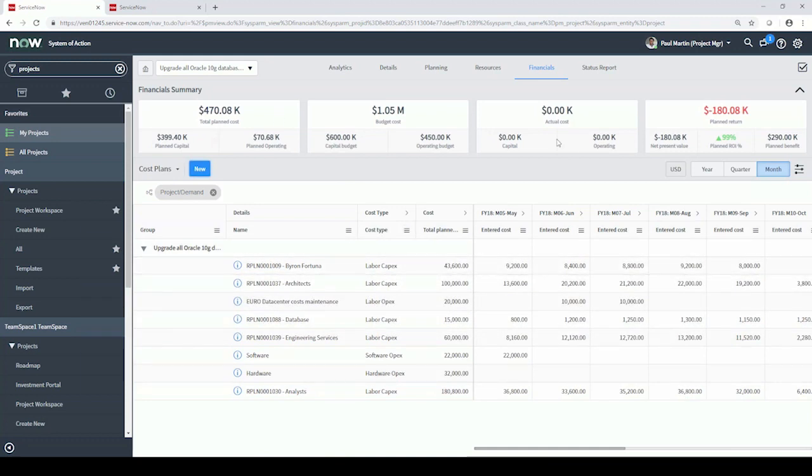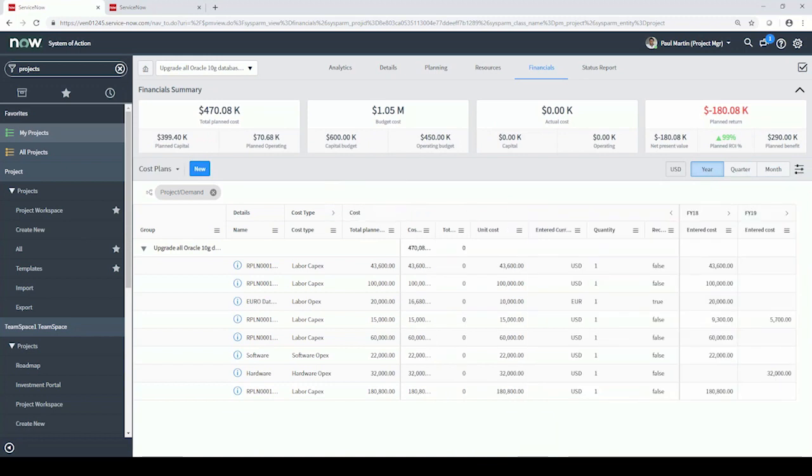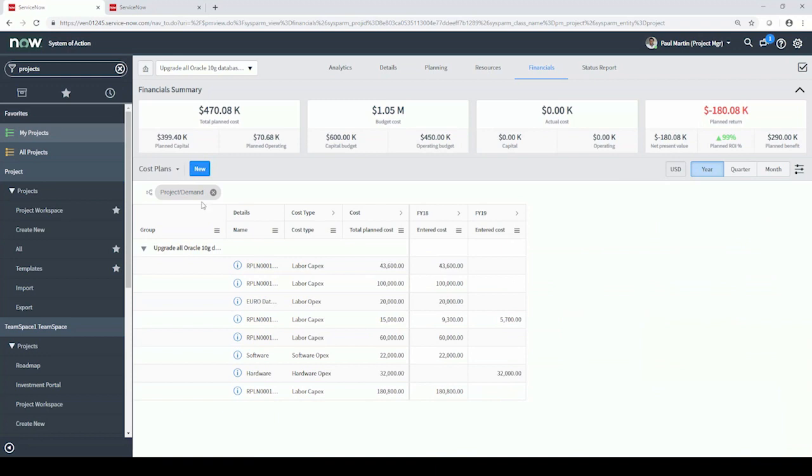And you have the ability to see the KPIs and visualize this, whether you're looking at it quarterly, yearly, or monthly. And then you can even look at the total actual, the quantity, and whether or not it's recurring. So you have the ability to break these down.